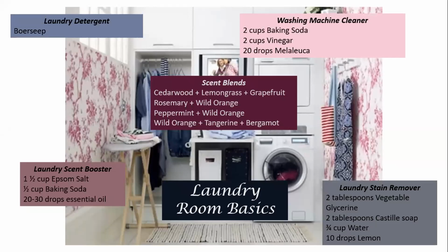First, you add the 2 cups of baking soda and only the baking soda to your washing machine. Some washing machines have a drum clean function. You can enable that function if it is there. Fill your machine with the hottest water at fullest capacity with no laundry inside. Let it wash, and when the cycle is finished, you do it all over again, but this time with the 2 cups of vinegar and the 20 drops of melaleuca. Let the cycle run again to its fullest capacity, no laundry, with it as hot as possible.